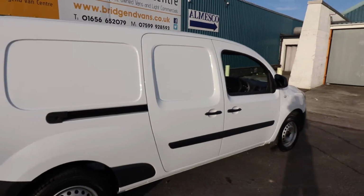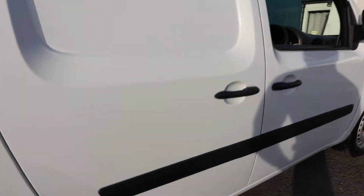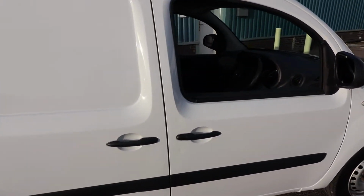Otherwise, looking very clean indeed. Possibly a small little mark very low down on the sill there, which I'm sure we can improve with a bit of touch-up pen. As I mentioned, twin side-loading doors on the extra long wheelbase.